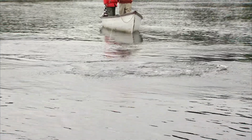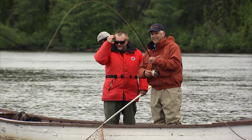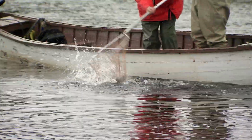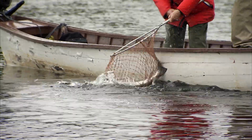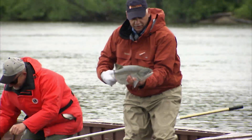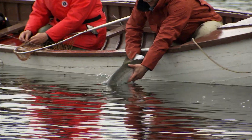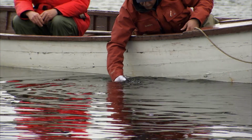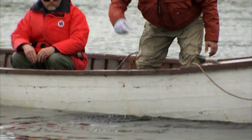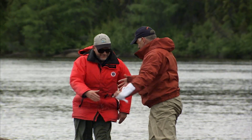Oh, nice run here. Maybe not. I don't think he's ready yet. Nice fish. There it is. Nice salmon. Good fight. Beautiful fish. And there he goes. Beautiful fish. That'll be Larry. Good job.